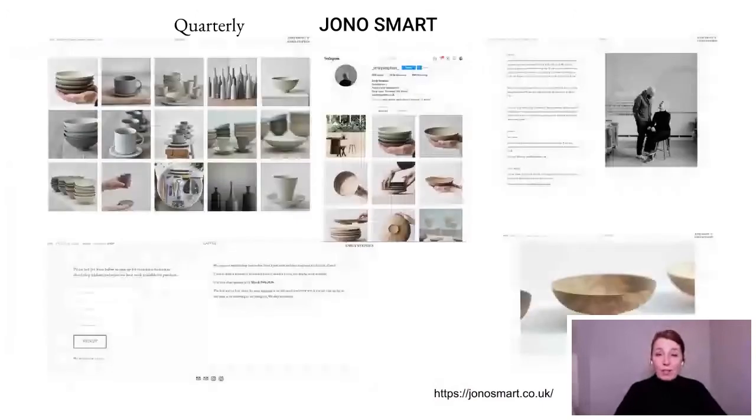Then we have quarterly releases. Jonas Smart is one of my favorites because he works in that collection model. He doesn't just release work sporadically. He first finishes a body of work. He announces that on his social channels. He is communicating that through a newsletter. And he's working according to some kind of structure. So mostly per quarter or per half year, he releases a full body of work that's well thought out, it's well made, and he really builds momentum.